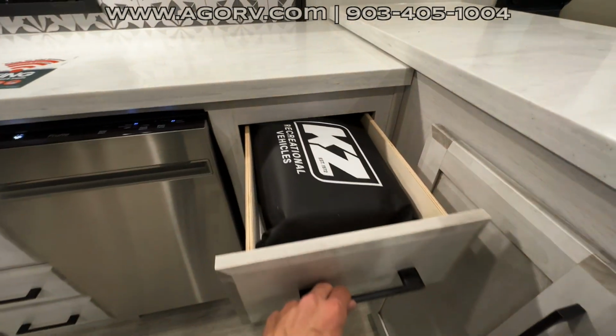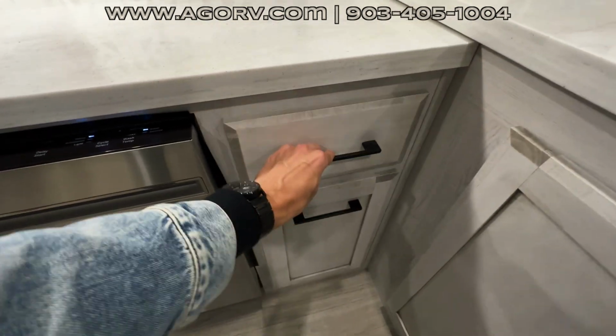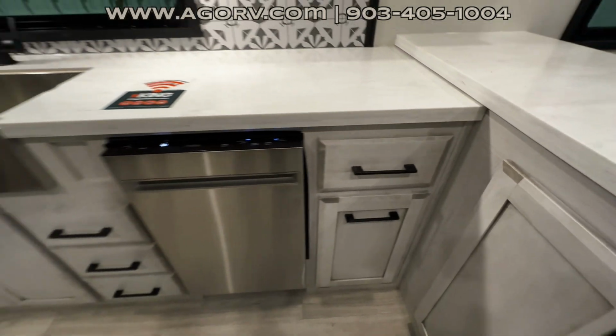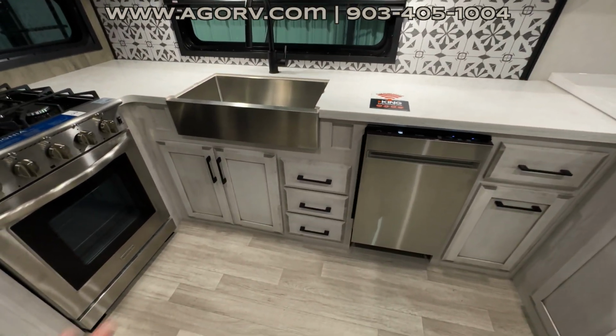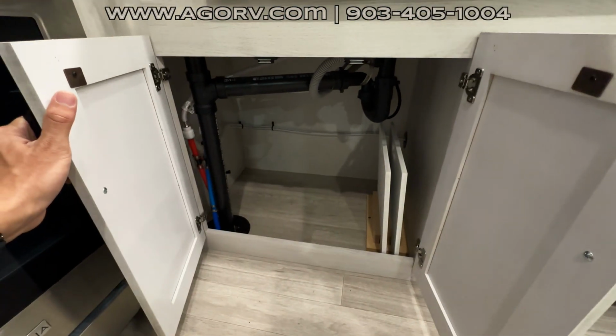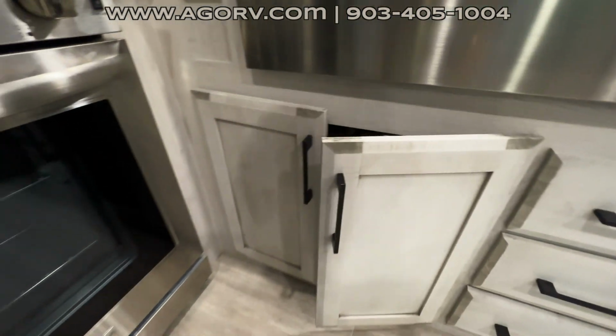And then all of your drawers, so you can see how this drawer pulls out, these all snap closed. So when you push these in, they hit that point there, and this is something you see in high-end Class A motorhomes too, where they snap closed like that. 3 more drawers that pull out, plus your storage down here underneath the sink and your 2 sink covers that are the same material as the countertop.